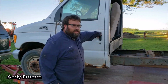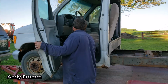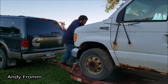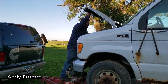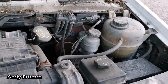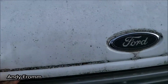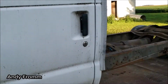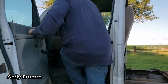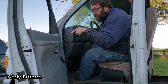Oh, this van I just drug home's been sitting for quite a while. Let's see if he'll start. I do have a battery in it. So I got the legend in here. Got ample working area here. It's a van. 7.3 Power Stroke. Pretty nice unit here. Manual windows. You turn this handle and it goes down.